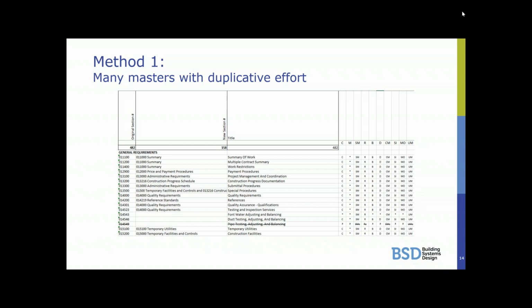To edit one change in one section. So this makes project specs easier because you've deleted the M stuff out of the C project already. So if C is maybe an interiors only project, you've already deleted all the enclosure stuff out. But you have to maintain the summary of work section that is fundamentally the same, and a large part of it is the same over and over and over again. Okay, can we go to the next slide?